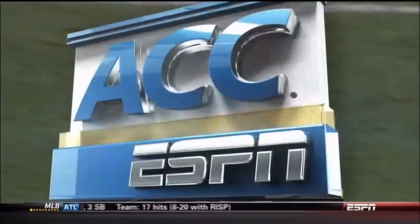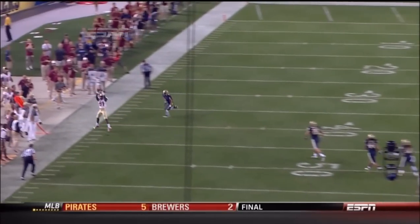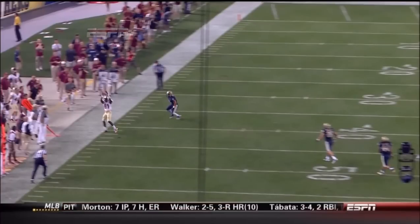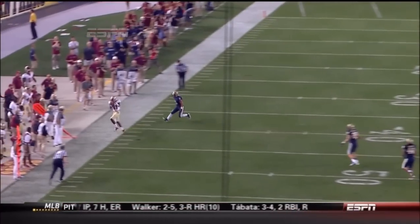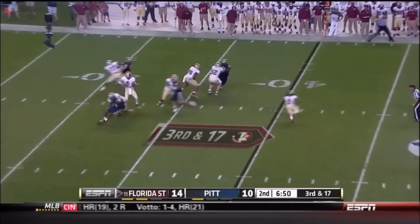Jameis Winston told me that throwing the shake route is his favorite route. That's exactly what this was. It's kind of like a post corner. He puts it out in an area where his receiver can catch the ball. I'm not sure if his left foot didn't touch first. Not buzzed down to stop, and so the Noles will have to convert.